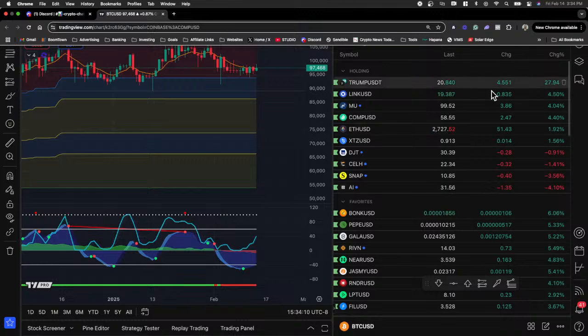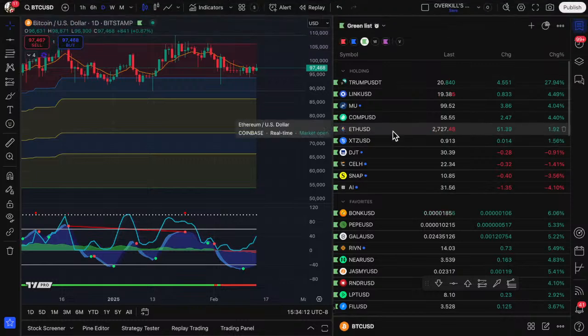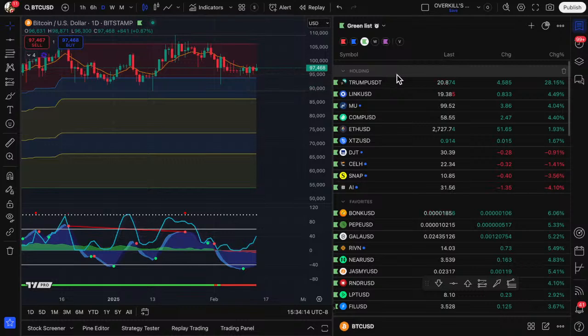The stock market closes. We're going into the weekend. A lot of traders take the weekends off and they come back on Monday. So we want to do our preparation. We want to do our work now, and we want to get ready for next week.